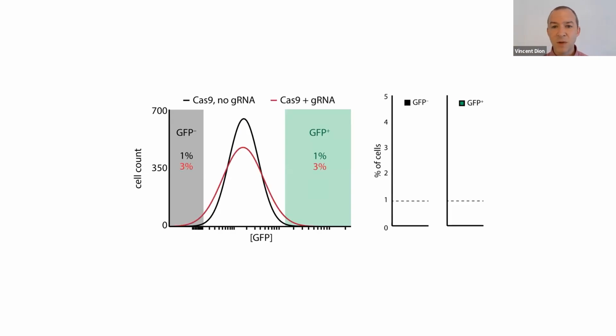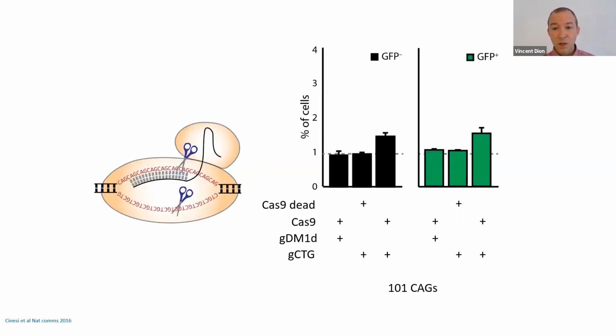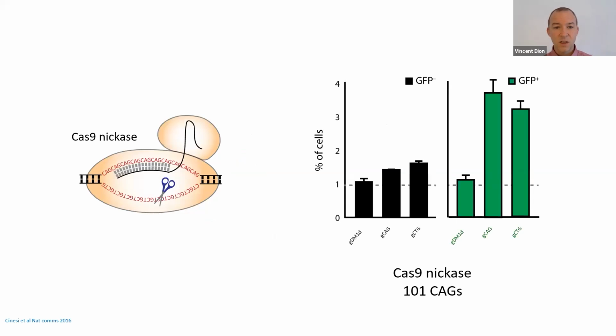So you normalize it to this, and that's the dashed line in the background. And then you do the experiment with your guide RNA targeting the repeat tract, and you look for how much of your new experimental distribution is in one of those gates. And so you can do this multiple times, get error bars and the like. And so, oops, I'm going to start here instead.